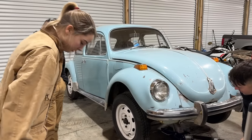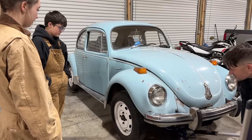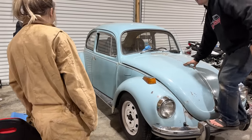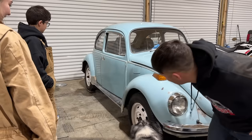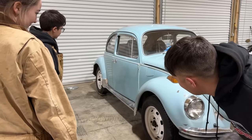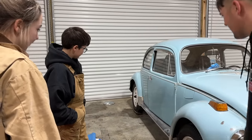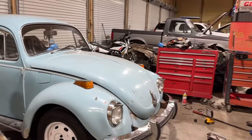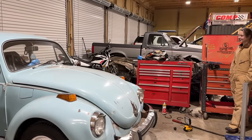Let's see what it looks like. Did we ruin it? There you go. Ooh, that looks so good. Oh, yeah, that's better. It's a lot better. It still doesn't look as low as the back, even with that. It's still sitting up slightly higher in the front. It looks so much better.